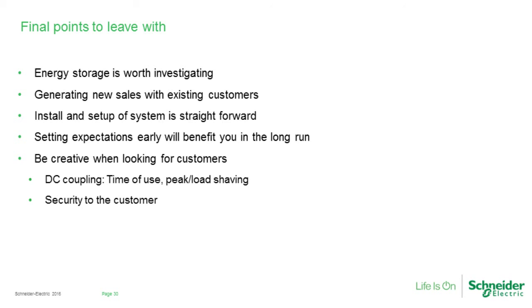Finally, when we look at creating new sales, of course, DC coupling provides that time of use. That's where that MPPT 80 charge controller can simply replace a PV inverter and be able to bring in that controlled charging. Finally, the security of the customer just simply means what we talked about in that very first slide, which is that the system itself is going to be able to provide power, of course, when the grid goes down, and that can keep people in their home instead of having to leave, especially during an extended power outage.